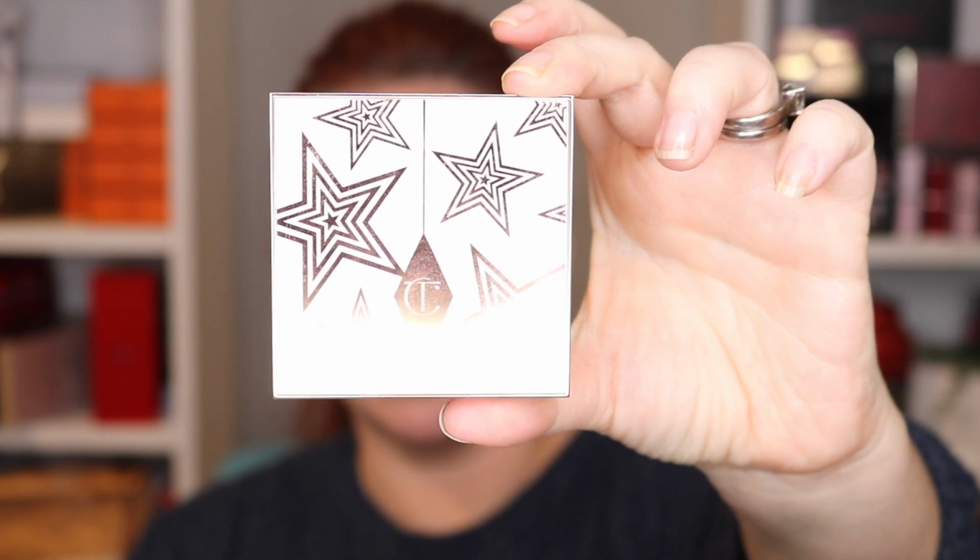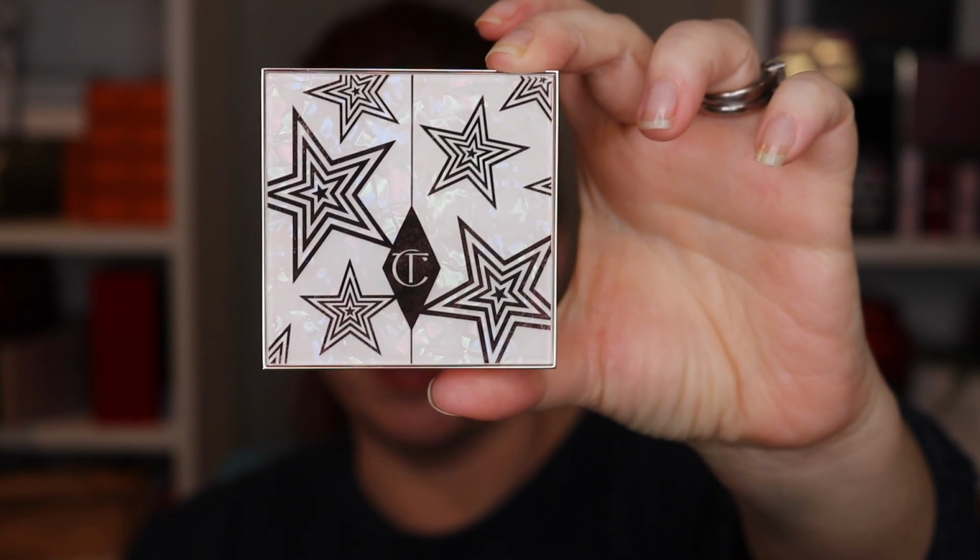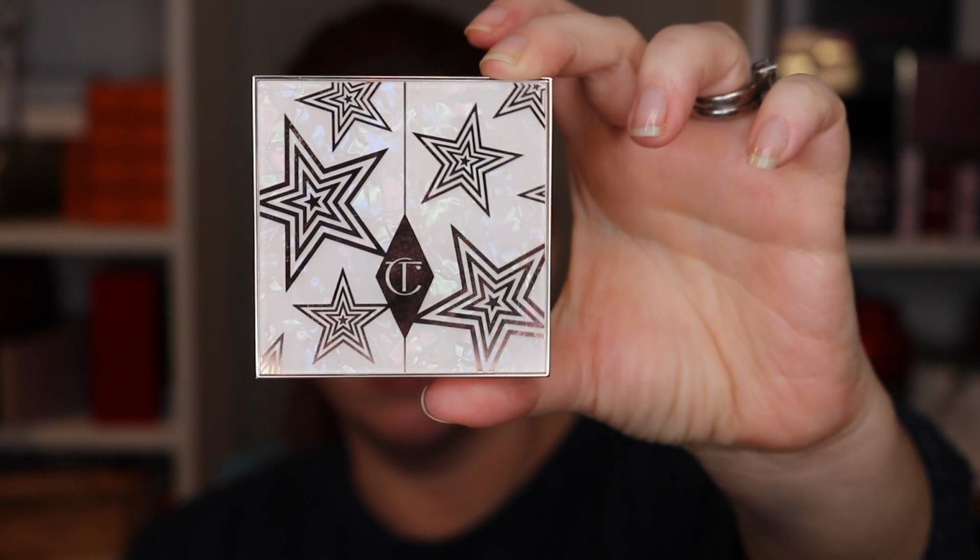This is the Cosmic Pearl palette. This is the luxury palette of pearls. And if you're interested in seeing that, just stay tuned.